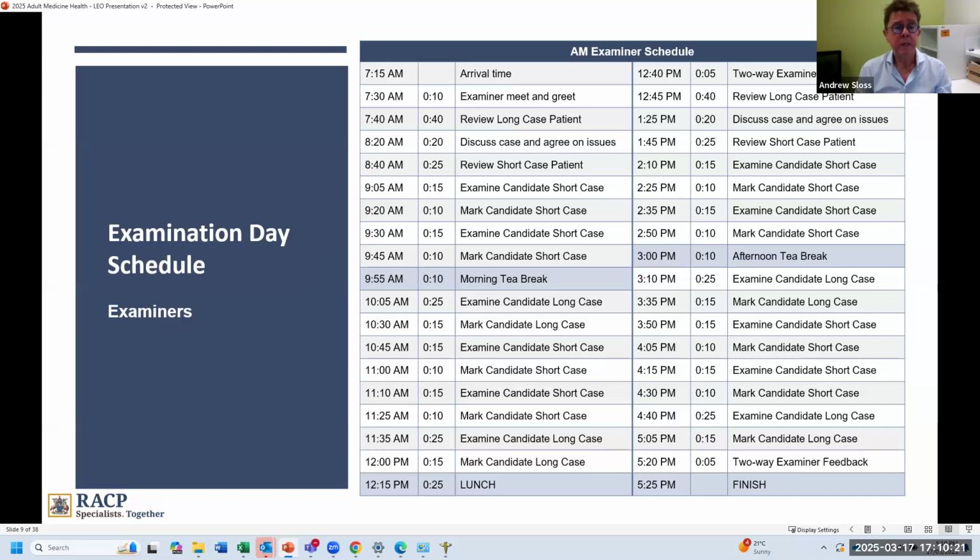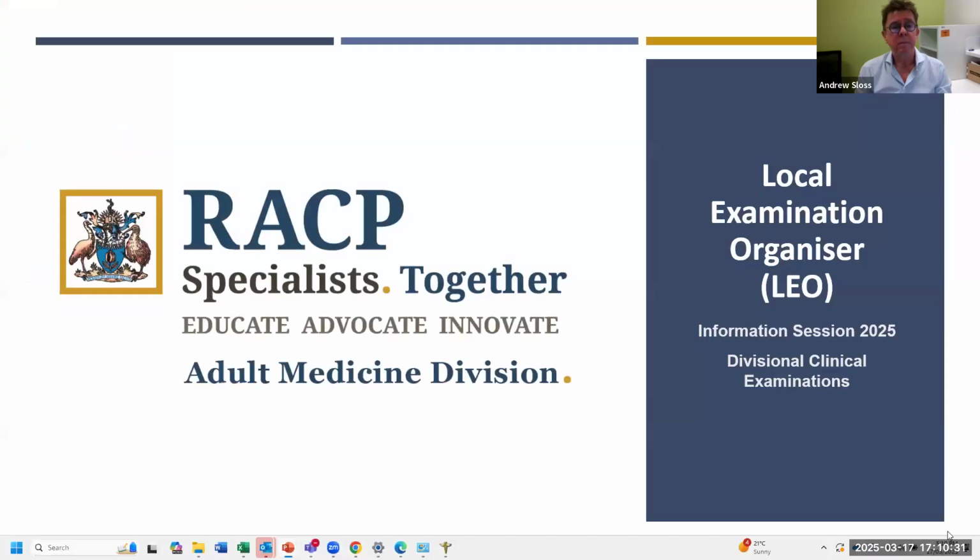So this is an examination day schedule for our examiners. So you'll find that most people get there between 7 and 20 past.